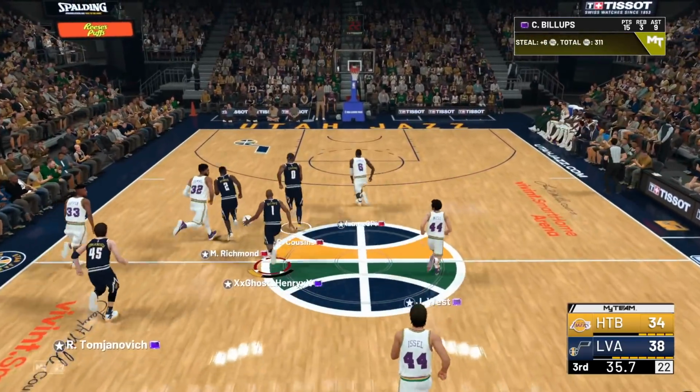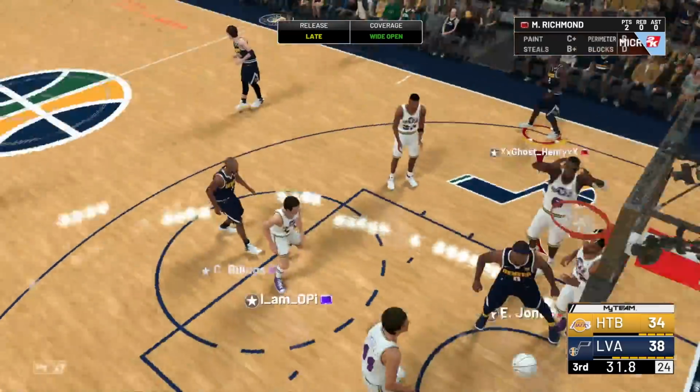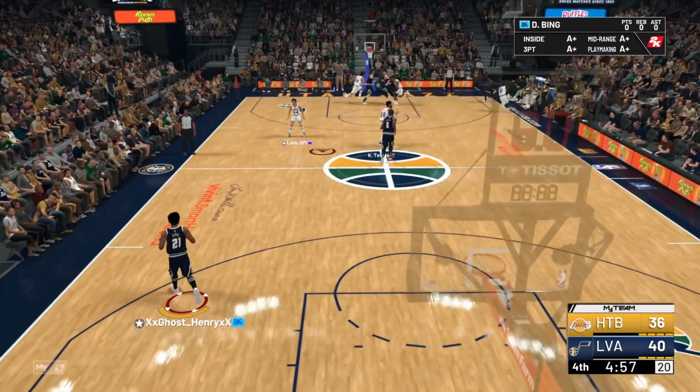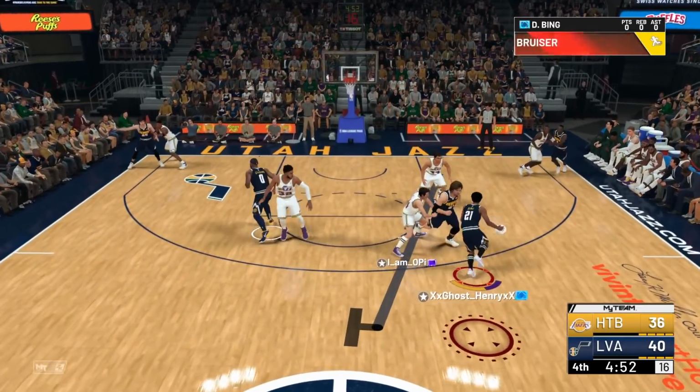Nice steal there from Billups. All right, Billups, we got to push it here. Going there. I see Mitch getting open. Easy pull and easy hit. Let's go. All right, started the fourth quarter, guys, and I had to take out Billups, man. He was just playing a little bit too tired for my liking. Wasn't a big fan of that.